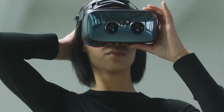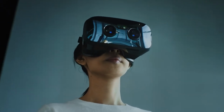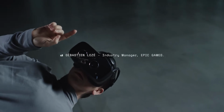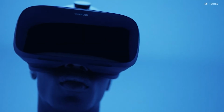That $6,500 XR3 is packed with some juicy but outright unnecessary tech, at least for most consumers. So they yoinked out those Gucci extras, like all of the pass-through cameras and sensors, along with 2 extra focus displays that gave the XR3 insanely high resolution directly in the center of your vision, as well as thankfully getting rid of that yearly subscription fee. And the result was the Aero.